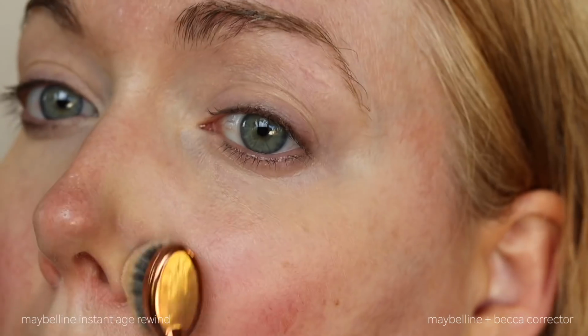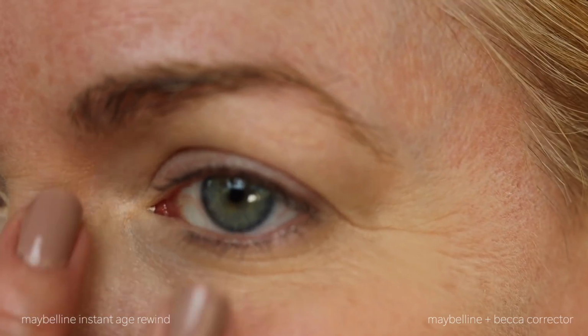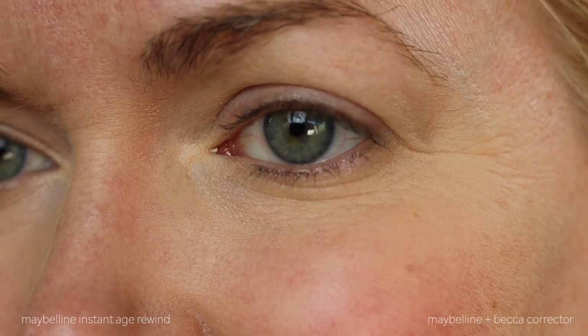And this concealer blends out nicely with a brush. It blends out nicely with a beauty blender. It's just a nice lightweight concealer. It does not feel heavy.